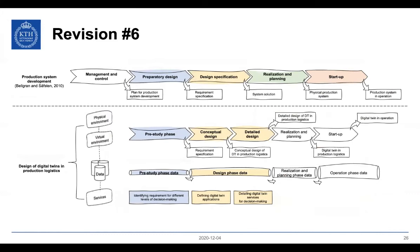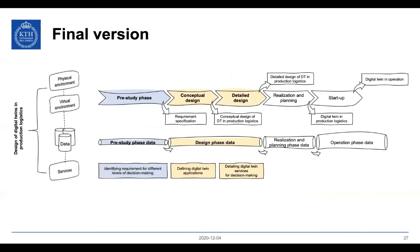And we can finalize with this diagram. In the pre-study phase, we can have a clear view of the requirement specification. And during the conceptual design and detailed design phases, we conduct detailed processes for the digital twin design. Since we are focusing on the design process, we finalize our diagram with this version. You can find more detailed activities in our proceedings.